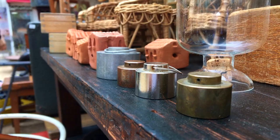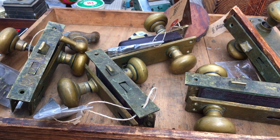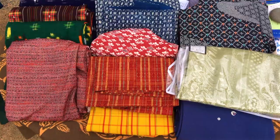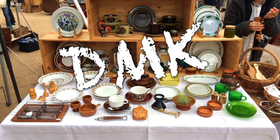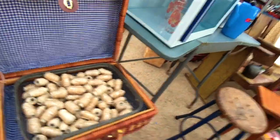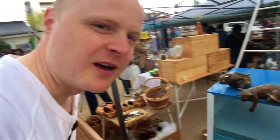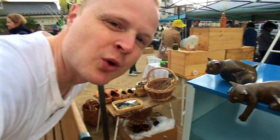Today, I'm going to take a look at this antique market here in Matsumoto City. It's not the biggest flea market I've been to, but it's the first flea market I've been to in Japan. It's like somebody's selling some twine, and I have a feeling I'm going to see a lot of little figures like this all around the market. People who don't want them anymore put them in the trash, other people find them, and of course somebody out there wants it.